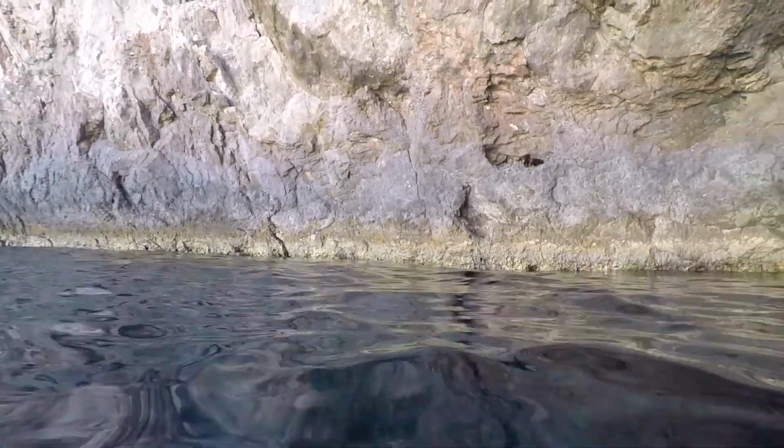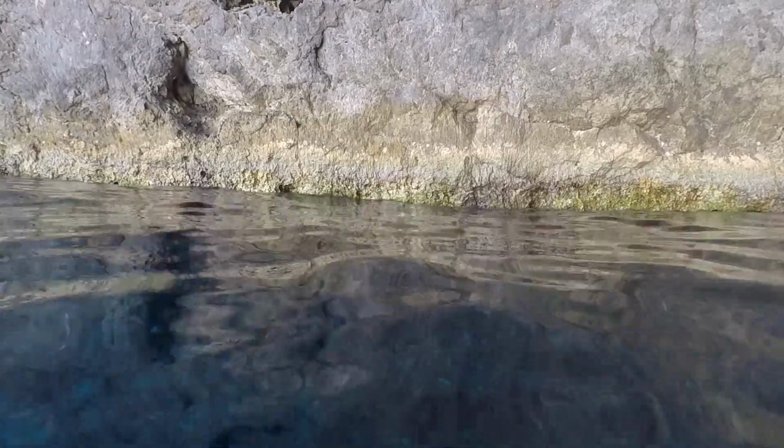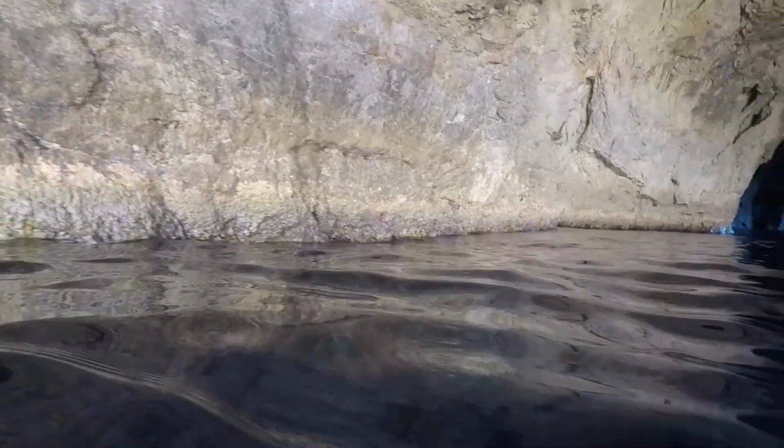It's almost like a gold color. Really great color. Wow.